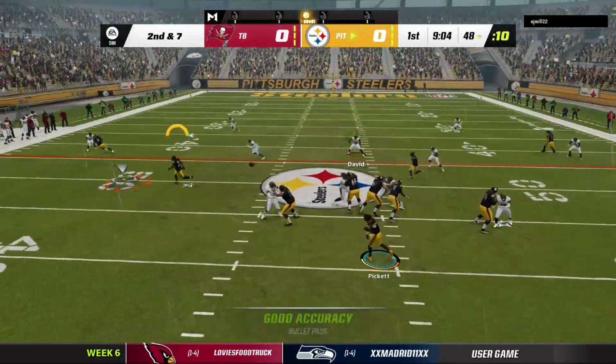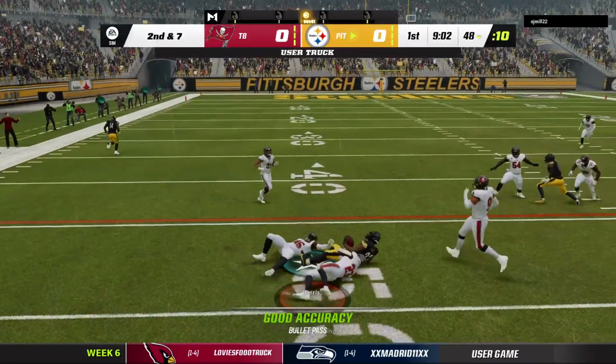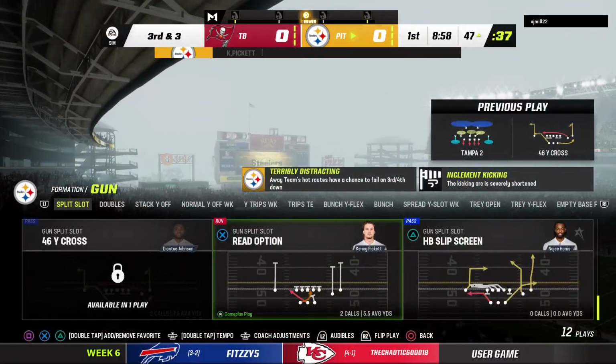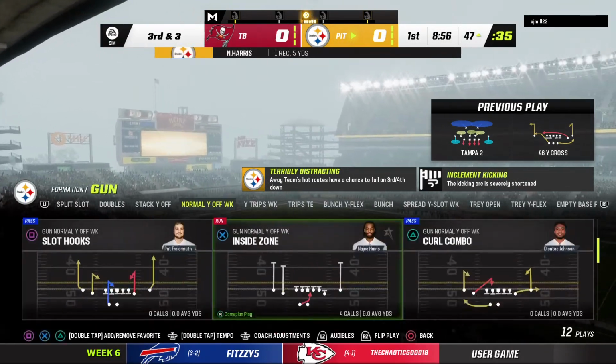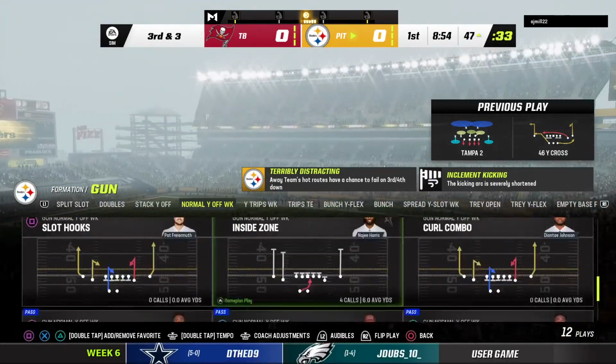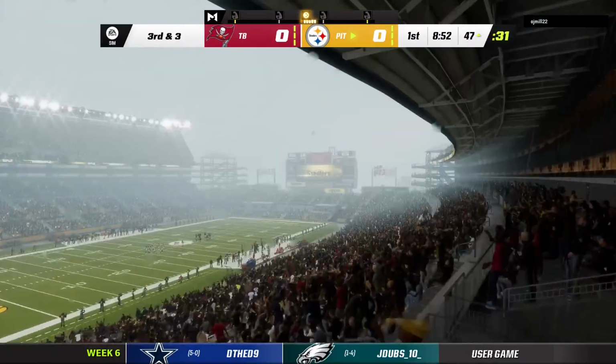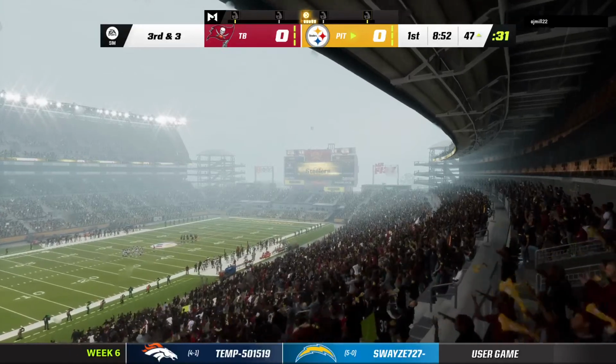From just shy of midfield, Pickett. This one into the hands of Harris on the crossing route. And they'll get this down to around the 47-yard line. Well, he was a busy man out of the backfield a week ago. They got the ball early and often. I have no doubt in my mind that he'll be a big part of the game plan here as well.